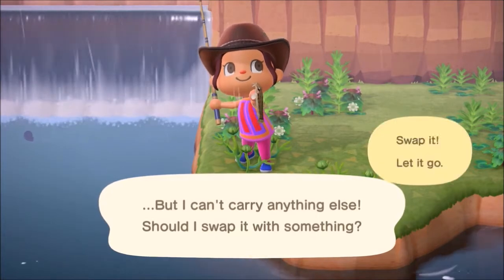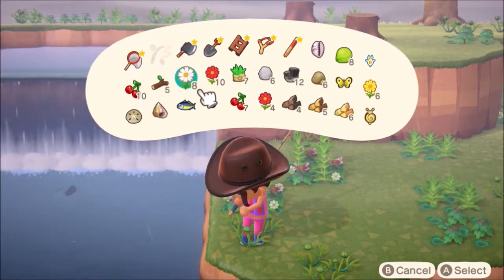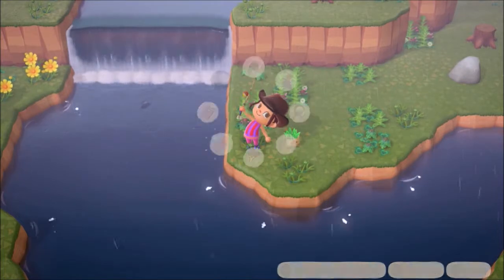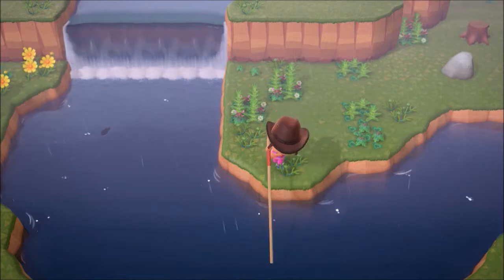Okay, so when you fill up your inventory, you can swap it with something else. I've accidentally picked up a few weeds while trying to get flowers. So I'm going to keep the fish instead. And I'm going to use the pole to get back over to the island and essentially just carry on with what I've been doing.